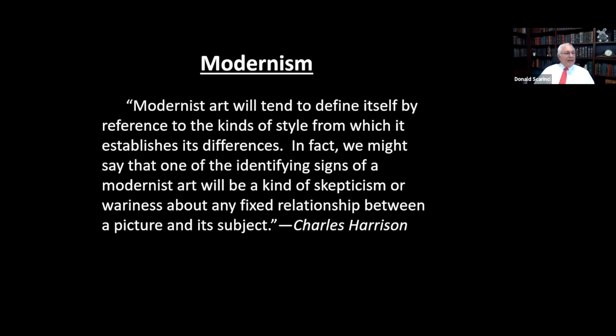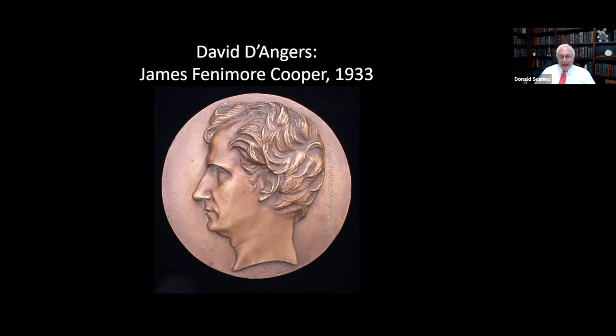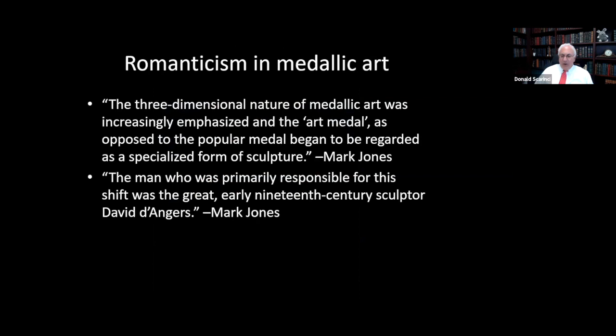Well, the trends and tastes in the sculptural arts dominated the metal from its inception in the Renaissance up to about the time of David d'Angers and in the 1930s. Even though Louis XIV positioned the metal as a commemorative object, the engraved metals through the French Third Empire followed the trends in the fine arts. Mark Jones said in his book, The Art of the Medal, that through David d'Angers, the three-dimensional nature of medallic art was increasingly emphasized.